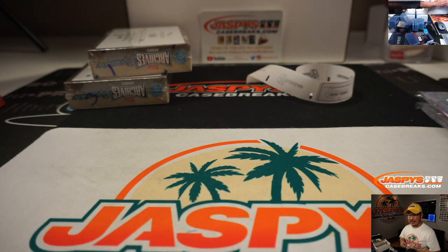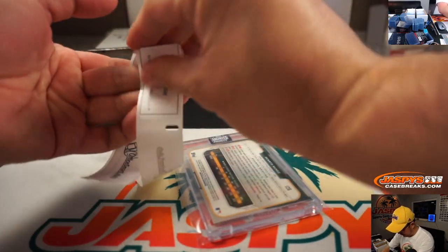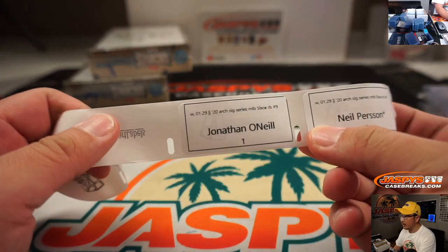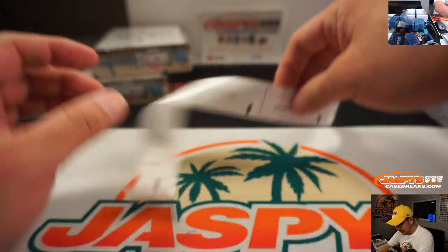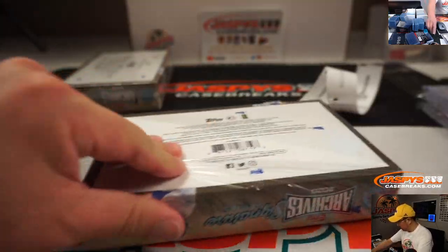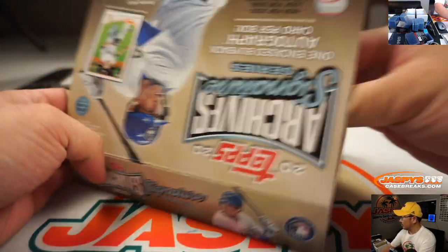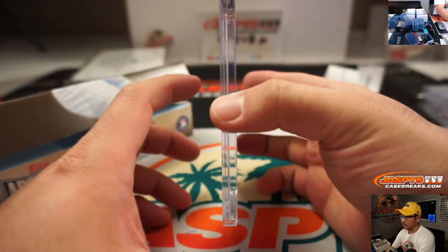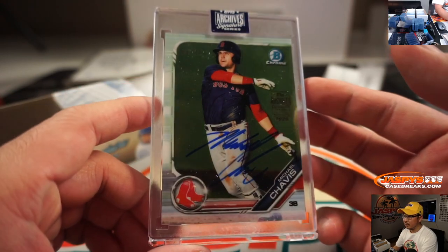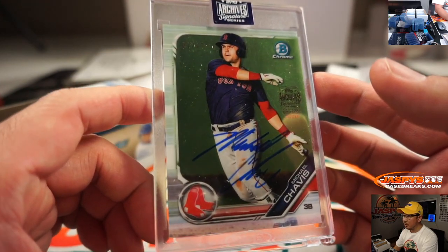I feel like you don't see a lot of DJ LeMahieu autographs, so that's always kind of a treat to see. I know we pulled a couple already, but still. John O'Neill, box 1. Michael Chavis, 1 out of 47. Bowman Chrome.